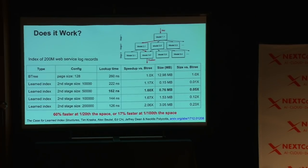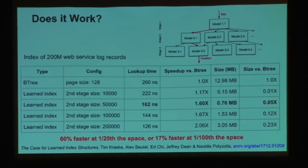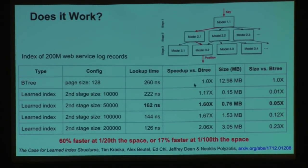And you can see in this data from this paper, it actually performs quite well even on CPUs. So if you look at a B-tree, and you look two rows down, you can actually get something that is 60% faster than a B-tree using this approach. But perhaps more importantly, it's 1/20th the size. Or you can make different trade-offs and get something that's a bit faster than a B-tree and 1/100th the size. And this is really quite different than the B-tree approach.